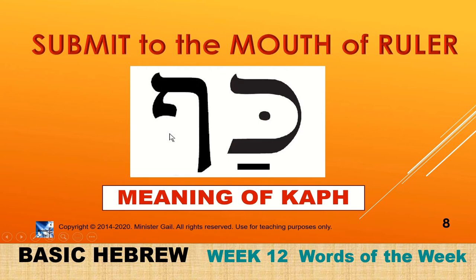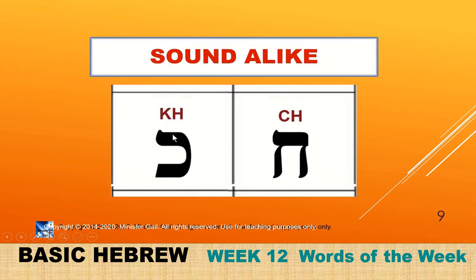This is PH, kaph. Sound-alikes: you have the eighth letter, which is ch, and you have the kaph letter, which is ch. These both sound alike. This is the eighth letter for ch, closed h. This is the letter for kh, sometimes k.